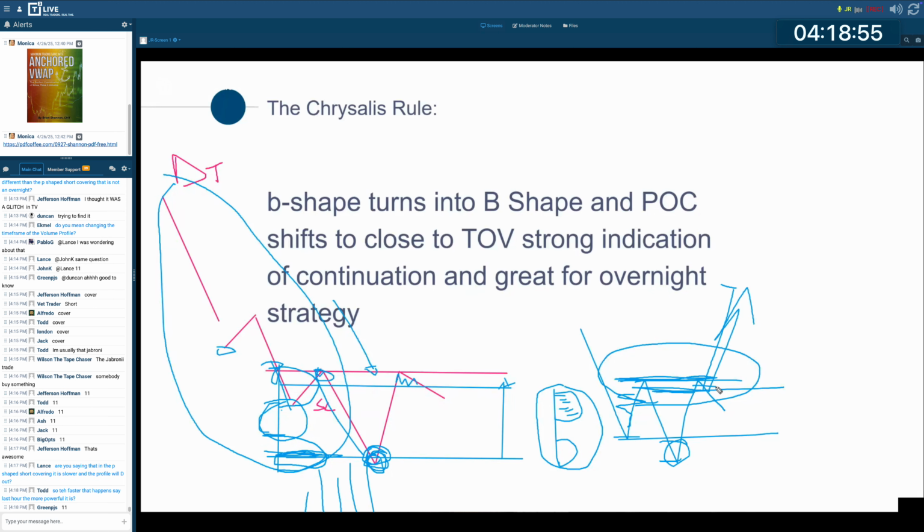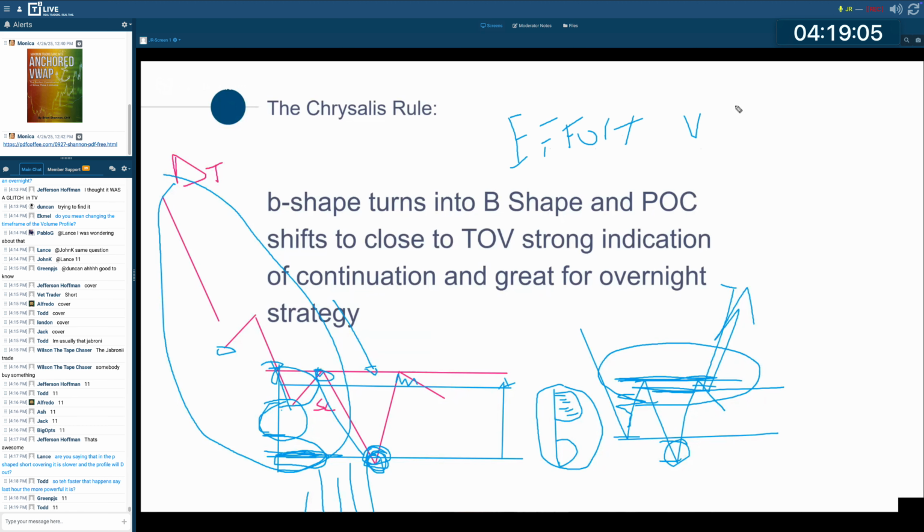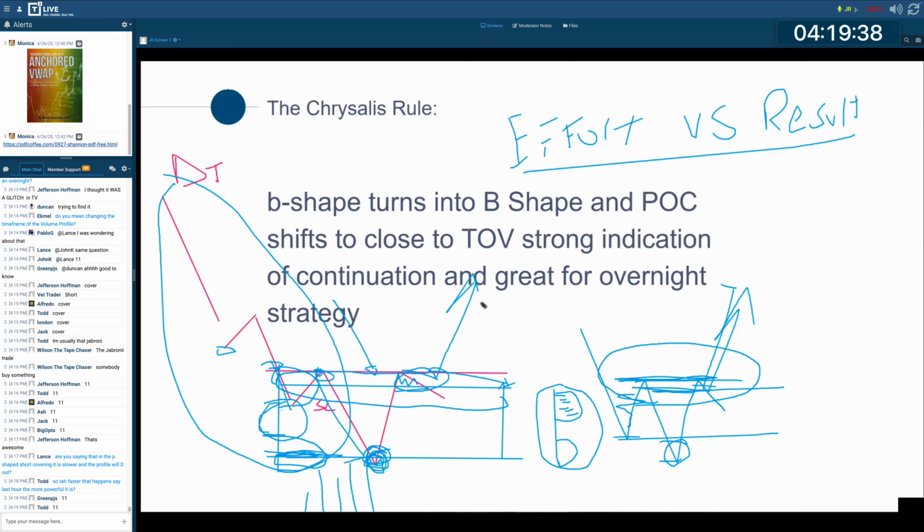Correct, Todd. It is an urgent rejection, right? Remember effort versus result? This is one of the key tenets of Wyckoff theory. A tremendous amount of effort went into creating this lower base high volume node, and it was undone in one session. And not only was it undone, it shifted the point of control. What's key here is that you're shifting the volumetric structure and the point of control right to the right shoulder the very next session. That is the sign that you're about to have a major change of character in the market.